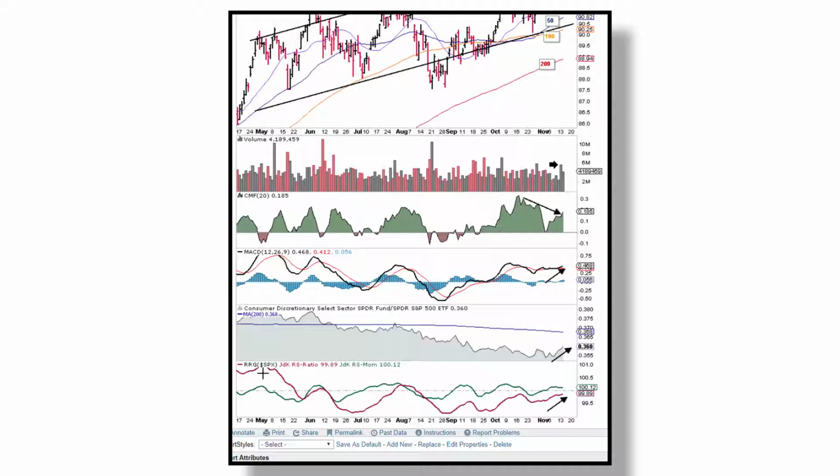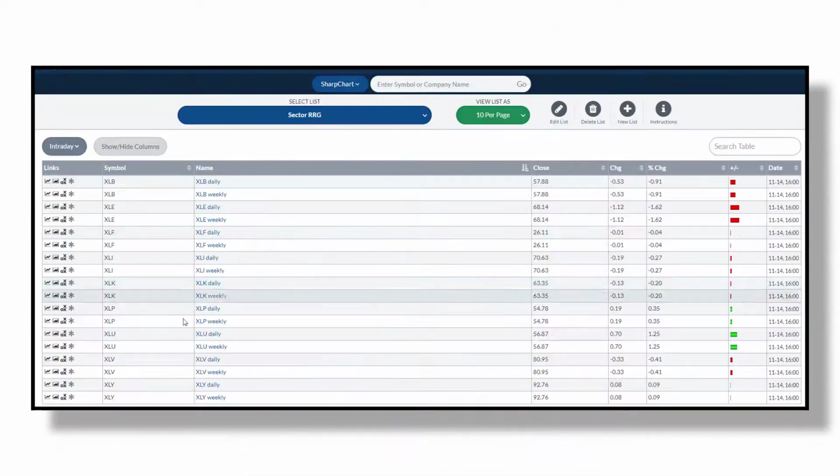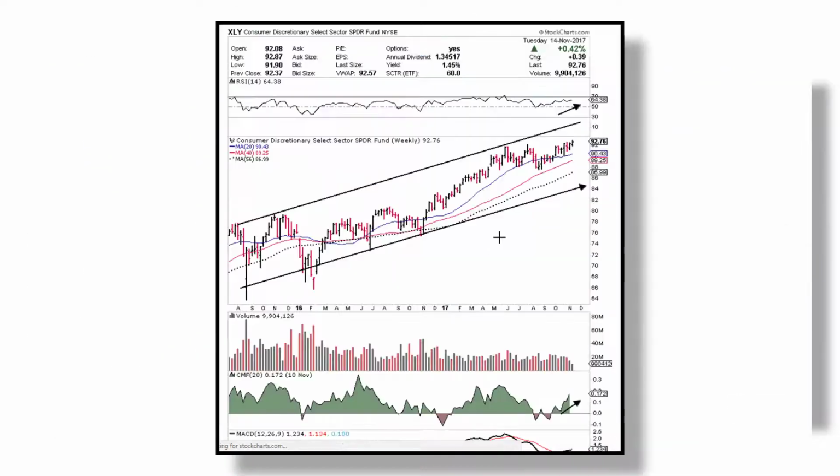The relative rotational graph here, linear display, is showing that we're starting to see an improvement in the relative strength, and momentum's still a little bit flat. Let's take a look at the weekly chart. All right, if we take a look at the weekly chart, we can see that the RSI is actually rising. And this is important too because the daily was just breaking out.